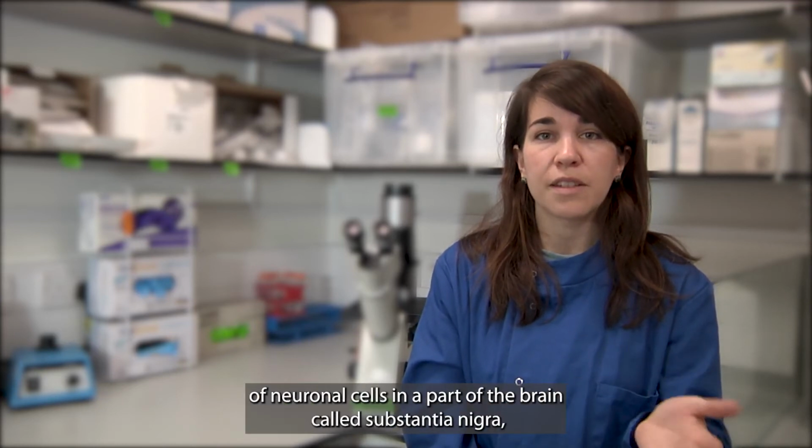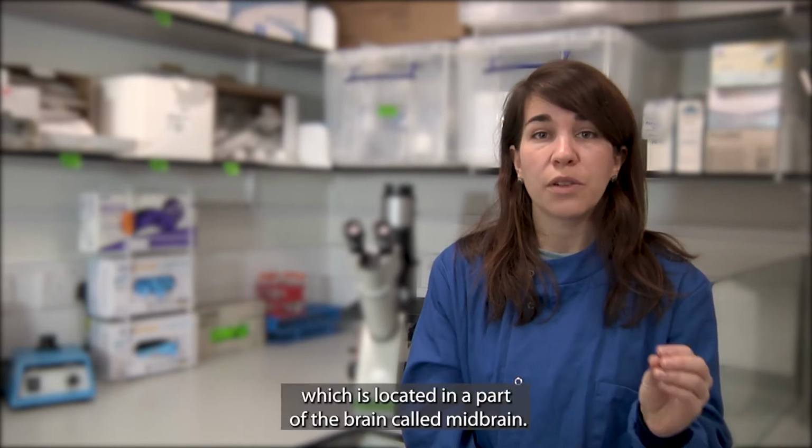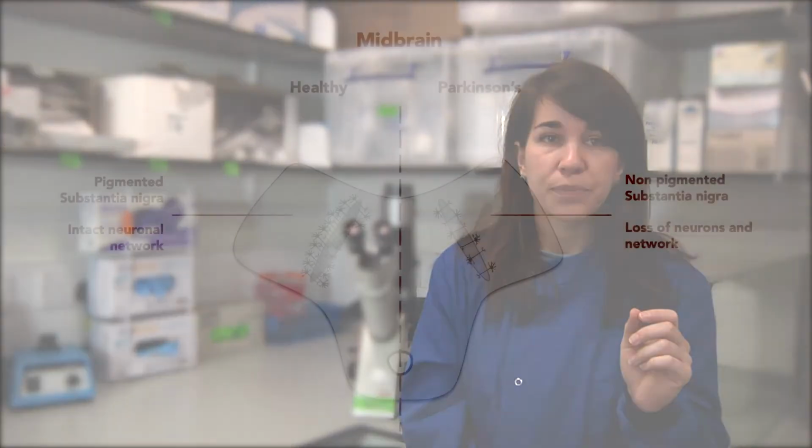Tremors, bradykinesia, and mid to late stage symptoms are due to a number of factors, one of them being the loss of neuronal cells in a part of the brain called substantia nigra, which is located in a part of the brain called midbrain.